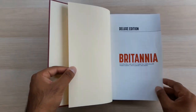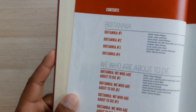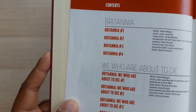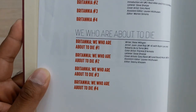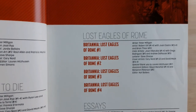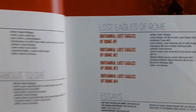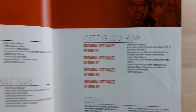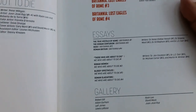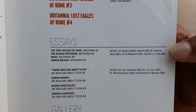Right, so Britannia actually isn't a limited maxi series, which is what I originally thought. What it actually is, is three miniseries. So firstly there is Britannia, issues 1 to 4. Can we see this? We can see this. Britannia 1 to 4. Then we have We Who Are About to Die, which is Britannia 1 to 4 again, but with that subtitle. And then we have a third miniseries that came out subsequently called Britannia: Lost Eagles of Rome, 1 to 4. So overall you have 12 issues, which is the same as a maxi series, but it's actually three miniseries. It's collected here in the correct chronological order, and then it ends with some technical essays by Dr. Karen Kleiber-Hursk and Dr. John Colston. Actual doctors and actual academics. We'll talk about that in a second.